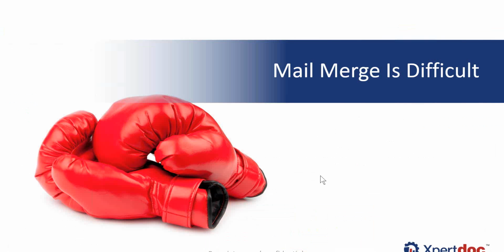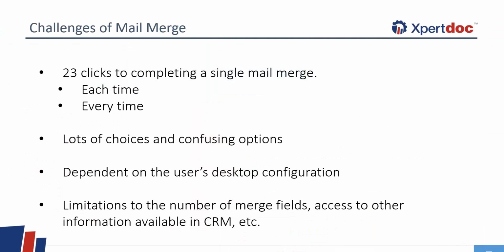So this is mail merge. This is difficult. I mean, yes, you can do it. Yes, it works. Yes, it's out of the box. But it's certainly quirky, many steps, many confusing questions being asked of the users, and every single person that needs to produce a quote will need to go through that process every single time. 23 clicks each time, every time, confusing options. This is very much dependent on the user's desktop configuration.